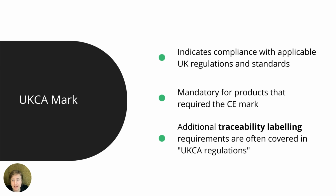It may be that they will remove this UKCA mark requirement from some categories that previously required a CE mark, if that is not already the case. There may also be a situation in the future where the UKCA mark is expanded to products that do not currently or previously require a CE mark, just so you are aware of this. There's no guarantee that the EU and the UK will walk in lockstep.